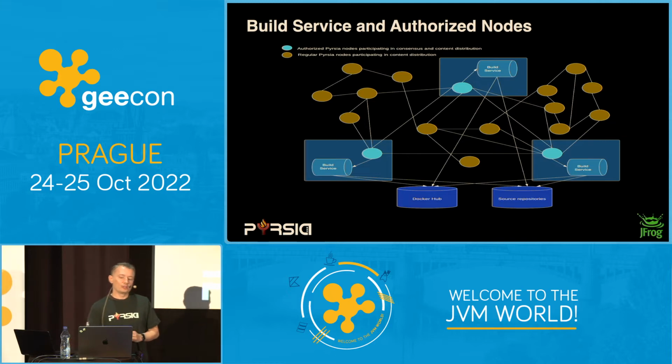So this diagram also shows the Pyrsia nodes, and the yellow/brown circles represent the regular Pyrsia nodes. Those are the nodes which are responsible for distributing artifacts and also transparency logs. But we also have special case nodes, which we call authorized nodes. Those nodes are highlighted blue or bright blue. And only those authorized nodes have something which we call build service.